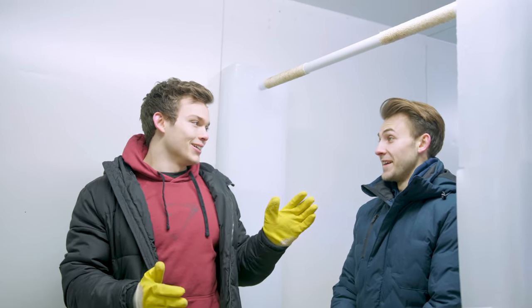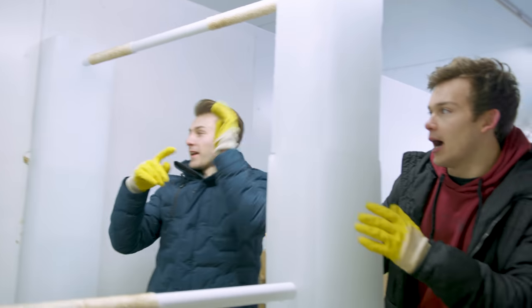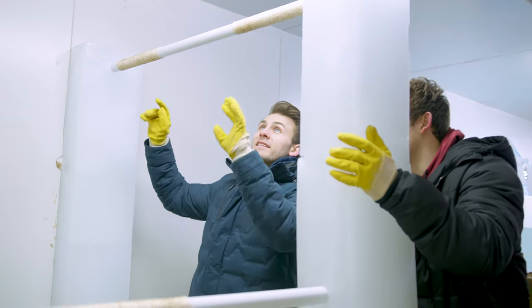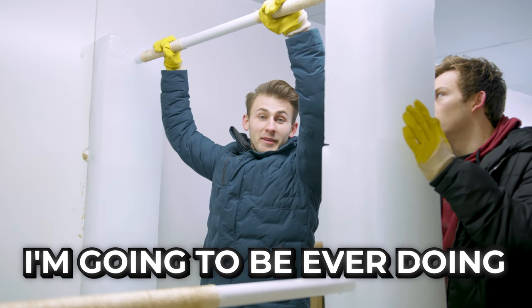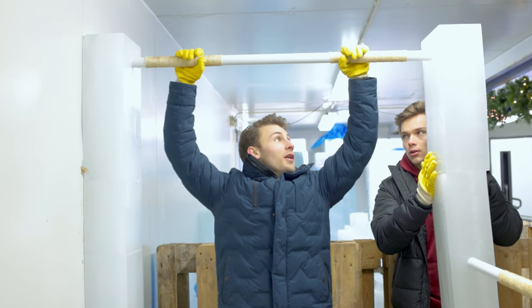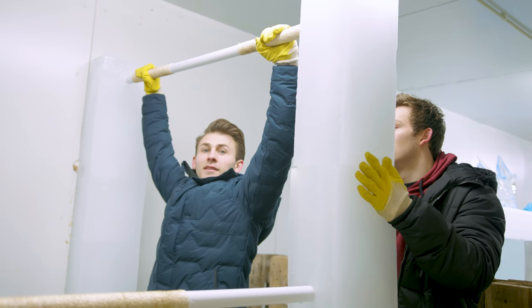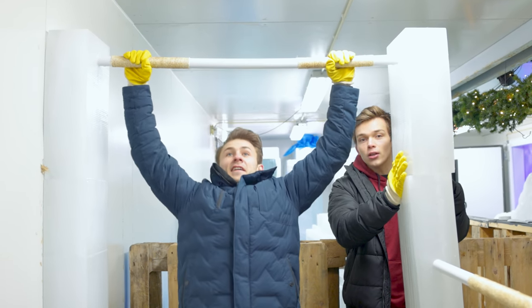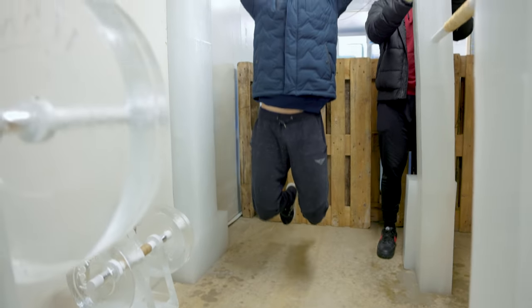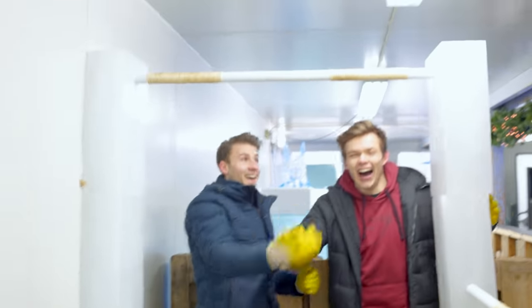You want to try the pull-up bar? Yes. You're just going to spot that one? Yeah, this one is pretty steady. Okay, guys, this is one of the scariest pull-ups I'm ever going to be doing. Oh, he's doing it! Look at his feet! The cameraman was just shocked. That's it. You did it. Oh!